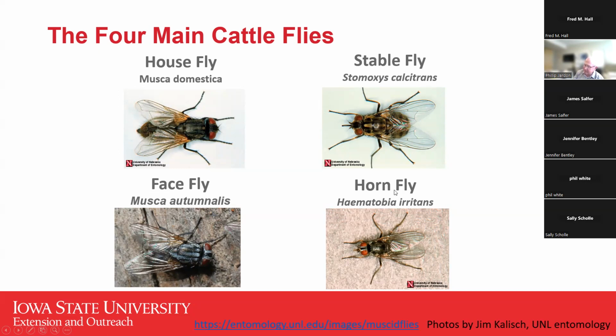Horn fly is Haematobia irritans, and that's another really interesting name. Haemo means blood, bia means live on, and irritans obviously means irritating. So this is an irritating fly that lives on blood, and that's a very accurate description. And the horn fly comes from the fact that they first noticed it around the horns of animals. I thought a back fly would be more likely because it lives on the back, but we'll get into more of that as we get into the individual flies.